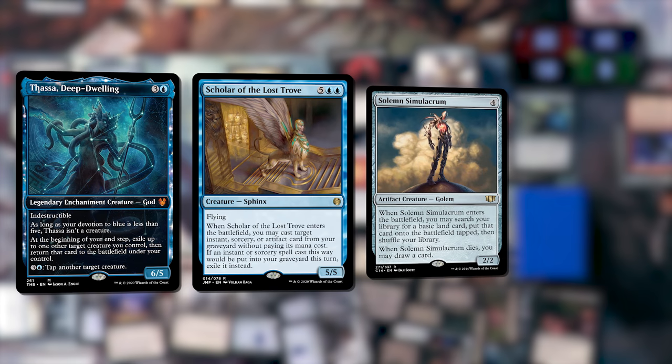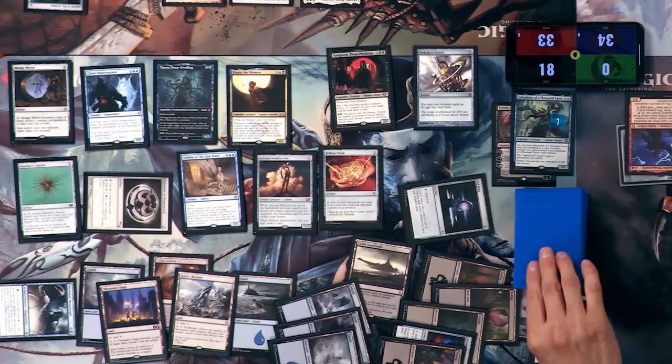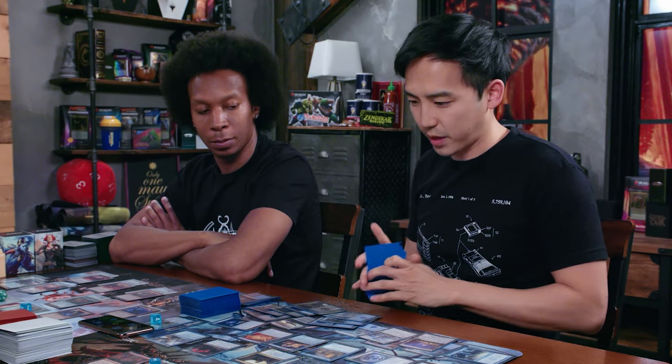And then I will find a basic land, put it on the battlefield tapped. And I'm going to draw 2 more cards because of the Zendikar Resurgent. And then I will go to discard and I will discard a land. And then I will pass the turn to you.